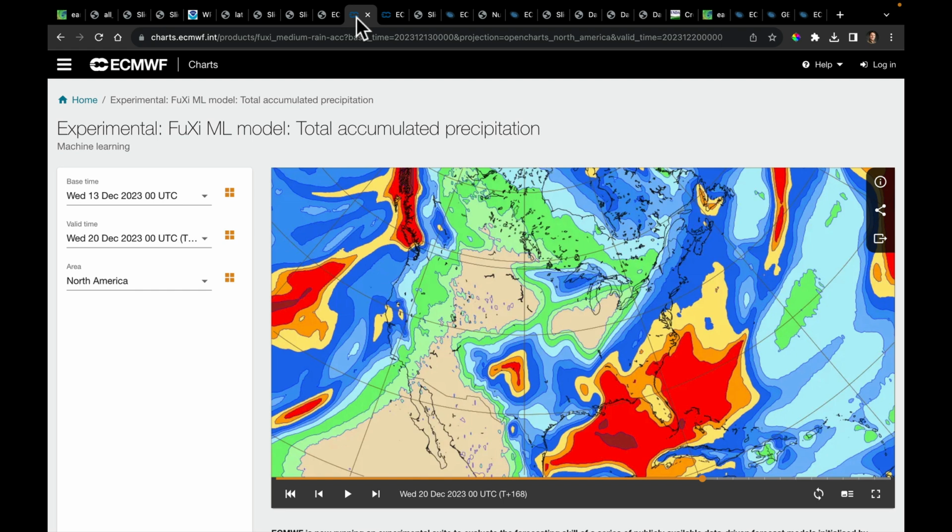So the next model I want to show you is the Fuxi model. This is an experimental model run at the European Center. It is a machine learning model. And I want you to note that it is also wetter in the southeast. In fact, it's wetter back toward Alabama and Mississippi as well with this system. Same drier areas. Okay, we have the system coming through the upper Midwest, and of course the upper level low sitting off the coast of California. But overall, it is much wetter in the southeast.